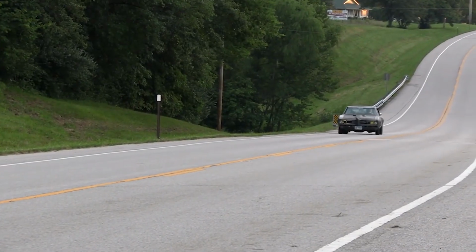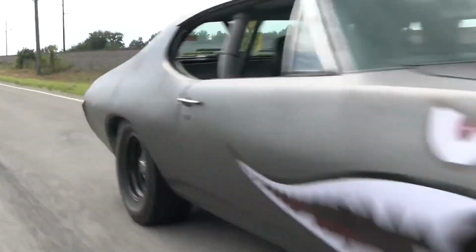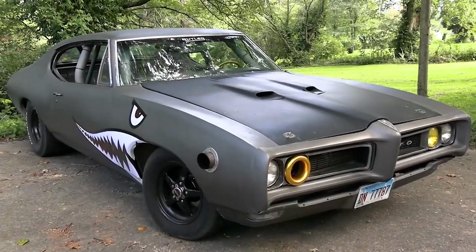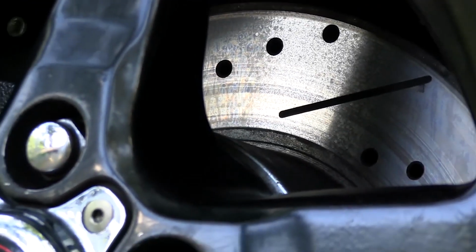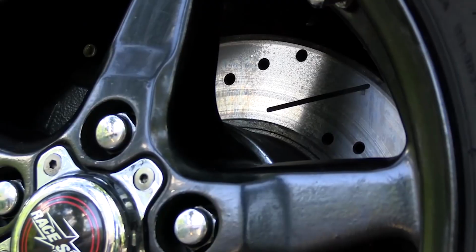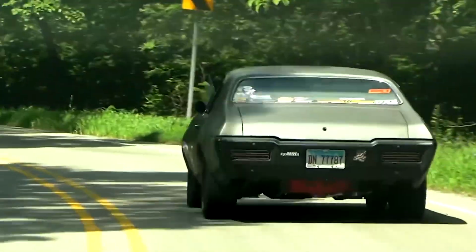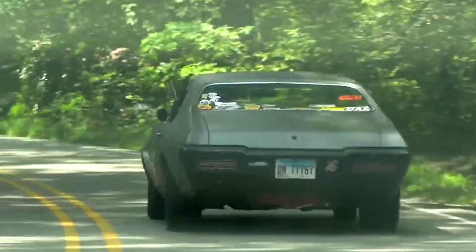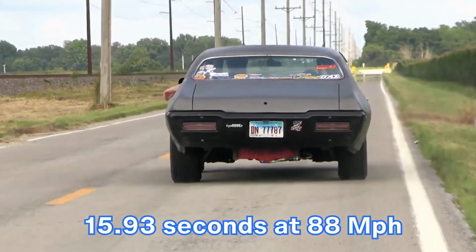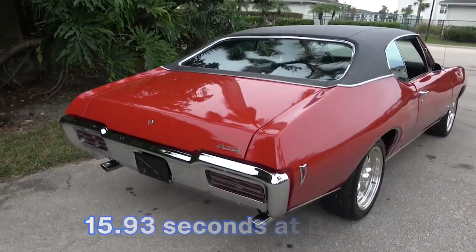more modern, streamlined appearance. The 1968 GTO was one of the most powerful cars Pontiac had ever built. The standard 4-speed GTO reached a quarter-mile time of 14.7 seconds at 97 miles per hour in stock form. The 4-speed Ram Air GTO had a quarter-mile time of 14.45 seconds at 98 miles per hour, while a standard GTO time of 15.93 seconds at 88 miles per hour.